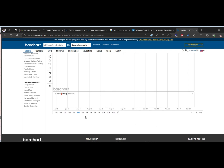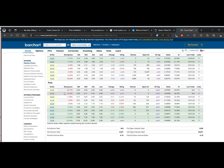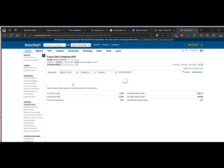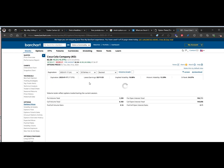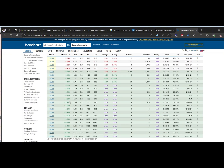Well, there's not enough data. What a piss poor example I gave you. Anyway, let me go to less time. Let's go to the January monthly, and let's change the strikes to 20 strikes so we can get that $75 put in there, or 74, and you can see that there's none traded. So that's a damn piss poor example. I can't believe no one traded them. Let's go to, well, there's a 75, has 12.